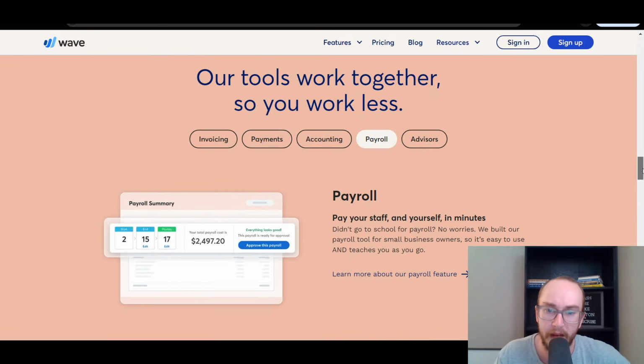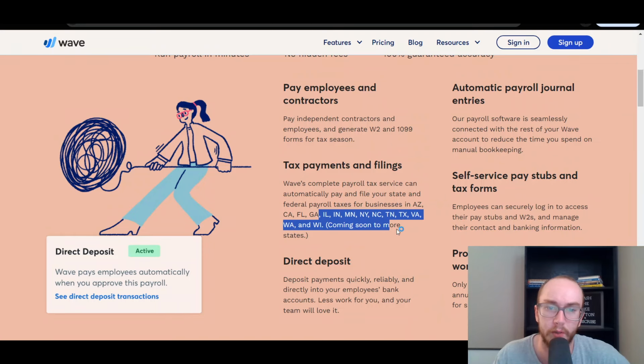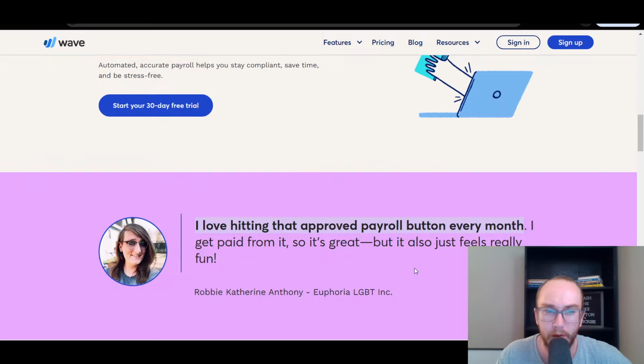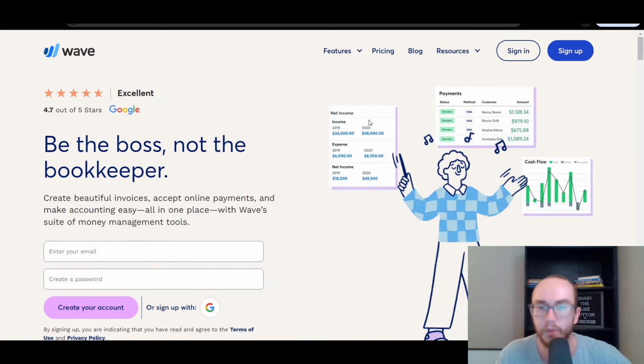They do also have payroll, but it is somewhat limited in terms of where their payroll is available. As you can see, it's only available in certain states currently. So if you are interested in adding on payroll, that is something you may be limited with Wave as well. So there are some comparisons and things to consider, depending on where you're at, right?